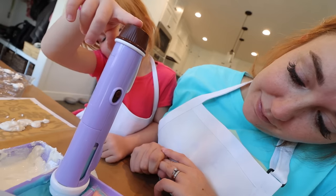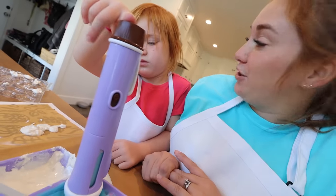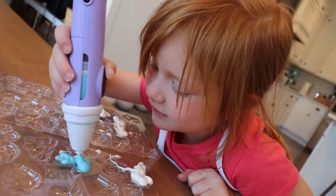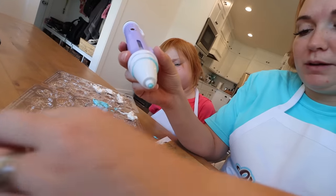Almost full. Are you sure about this? So fun. Easy for you to use. I wish they had stuff like this when we were kids. I want a chocolate pen. That's good. That's a lot. Mom, you ought to try it. Okay, I'm gonna do a butterfly.